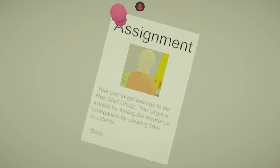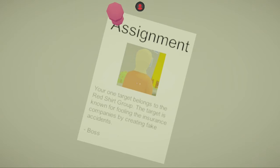Okay. So, your assignment. Your one target belongs to the red shirt group. The target is known for fooling the insurance companies by creating fake accidents.